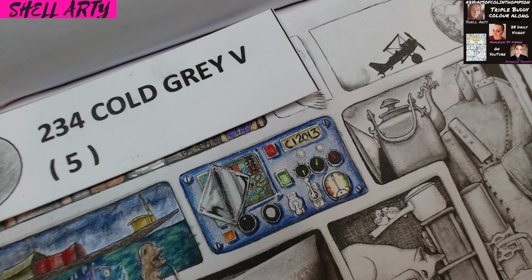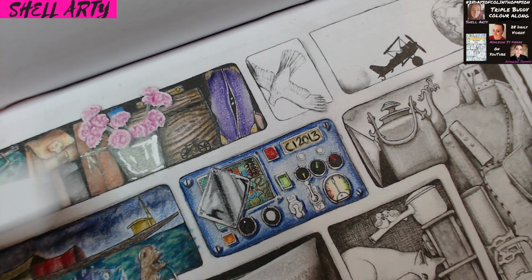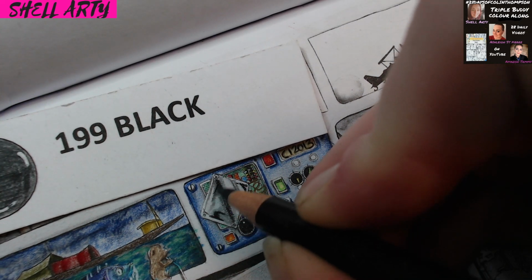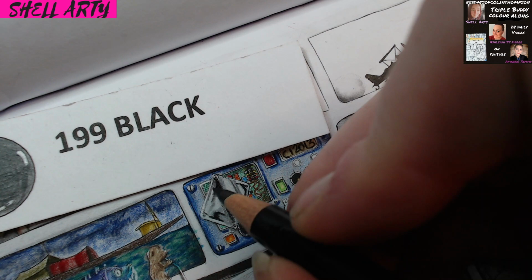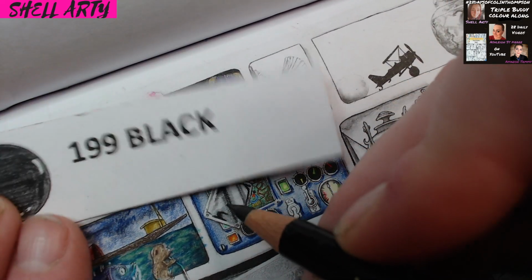It's not looking as chrome as I wanted it to look. I'm just coming with black. And I'm going to bring some of that black into that. So it's picked up another shadow. And kind of stay there, black.